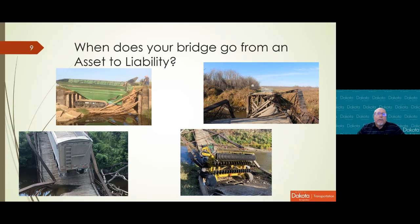Now, one important thing we probably need to discuss is, when does your bridge that is considered an asset go to a liability? What you see on the screen here is several bridges that have gone down in North Dakota within the past year in the county system. All of these structures went down due to overloads going over a posted bridge. So it's very important to know when it becomes a liability. Some of these bridges weren't posted, or they were posted, but not at a very high load carrying capacity.